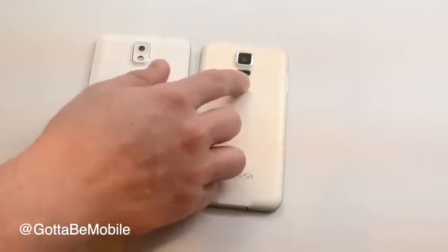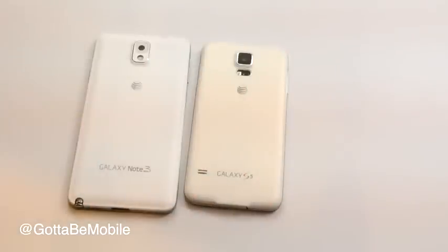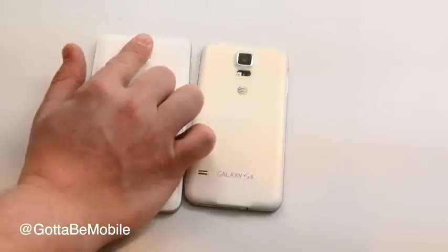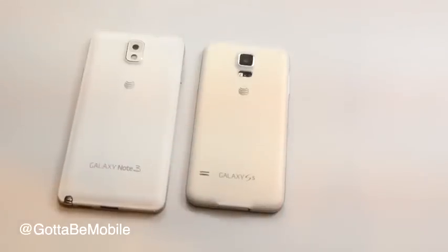Now, next to this is a pulse reader, so I can stick my finger on this and it'll take my pulse using S Health and it will track that. You can get some apps that will do similar things when you cover up the flash and it'll light up your finger, but this has that built in, so you don't have to worry about that.